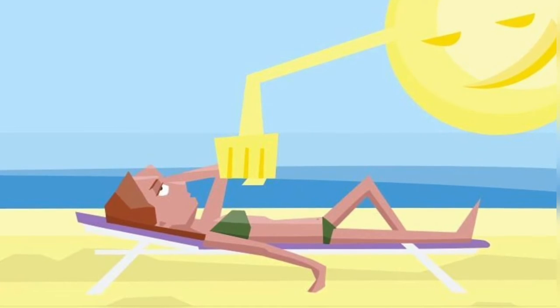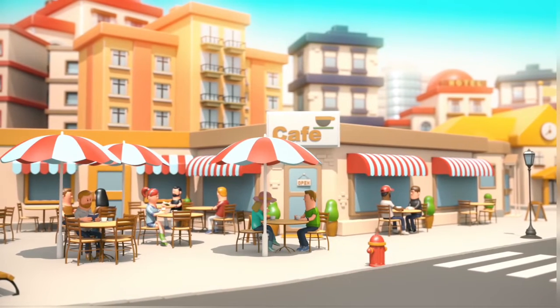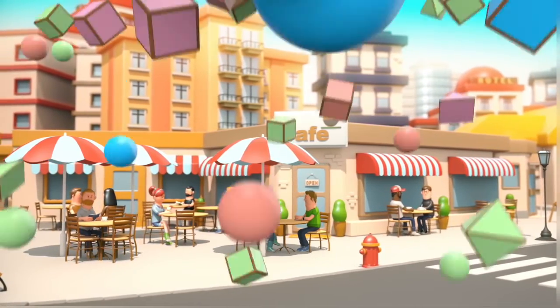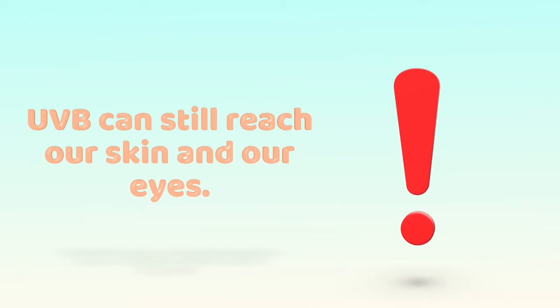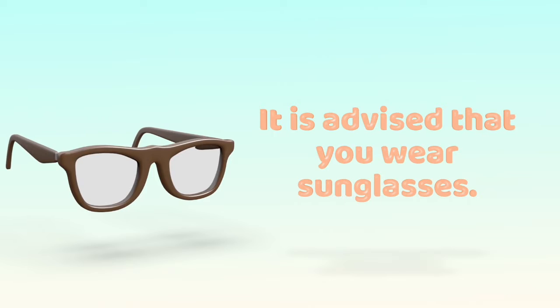Although the sun releases ultraviolet radiation from its rays, this doesn't mean that we are protected from it when under the shade. It does provide more protection compared to being exposed to direct sunlight. However, ultraviolet B or UVB can still reach our skin and our eyes by bouncing back on reflective surfaces. To provide ourselves with better protection, it is advised to wear sunglasses even when in the shade.